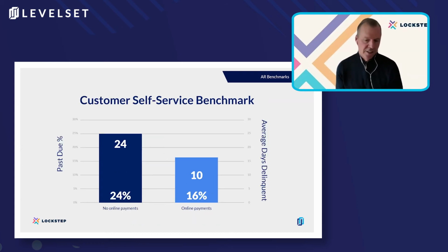The second benchmark I want to share is customer self-service. So we were looking at, how many companies are accepting payments online? And then we measure again, the before and after. Once they turn on online payments, how does that improve what's going on? And what you see here is before online payments was turned on, so that customer self-service, the past due percentage was 24% of the invoices past due, with an average days delinquent of 24 days. As soon as it was turned on, it immediately dropped down to 16%, and the average days delinquent to 10.